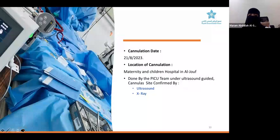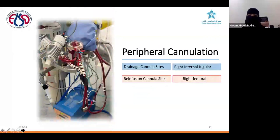The cannulation was done on the 21st of August at the Maternity and Children's Hospital in Al Jouf. It was done by the PICU team under ultrasound guidance, and the cannula site was confirmed by ultrasound as well as X-ray. The patient was peripherally cannulated using the right internal jugular as the drainage cannula and the right femoral as the re-infusion cannula.